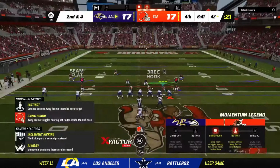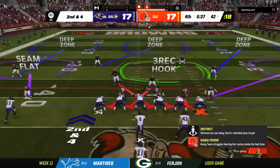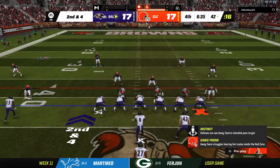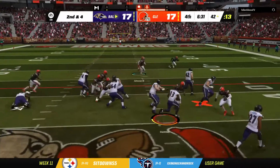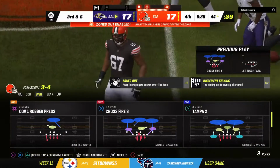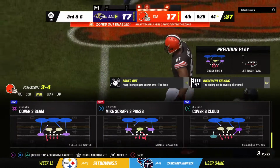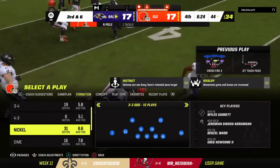Over. 6 yards on that last play. Here's 2nd and 4. Now Jackson taps this forward jet sweep, and he got blown up, losing yardage on the play back at the 44. This defense not fooled one bit on that touch pass.